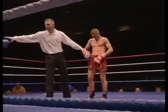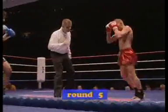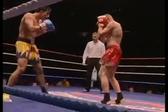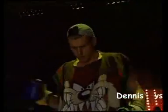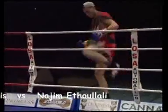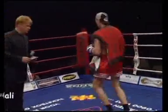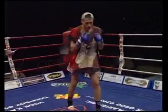Round 5. In red, Dennis Sharойкin. In yellow, Ali Gunya. Actually, he's a Russian. And they call him Rus, which means Russian here in Holland. Been here for a couple of years now, this knockout fighter. A tremendous knockout percentage. Muay Thai, A-class, here in Rotterdam.